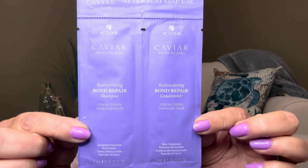And then, oh, what is this now? I got a little foil packet here. Well, it's a big foil packet. This is the Caviar Anti-Aging Bond Repair. What? Oh, it's a shampoo and conditioner. It's for restructuring, bond repair. Oh, nice. Strengthens damaged hair. Yes, please. I use flat irons and curling irons on my hair. I blow dry my hair every time I wash it. So yes, I definitely have some damaged hair.